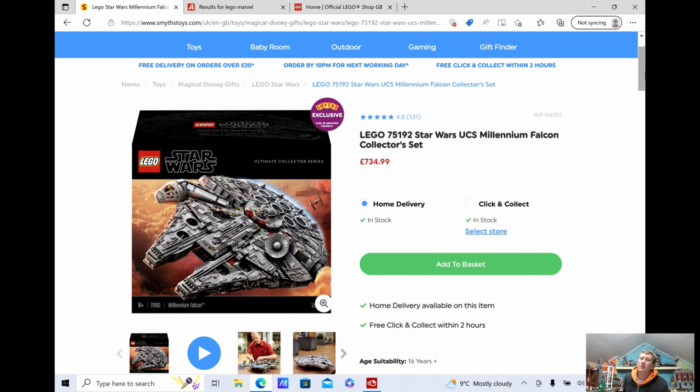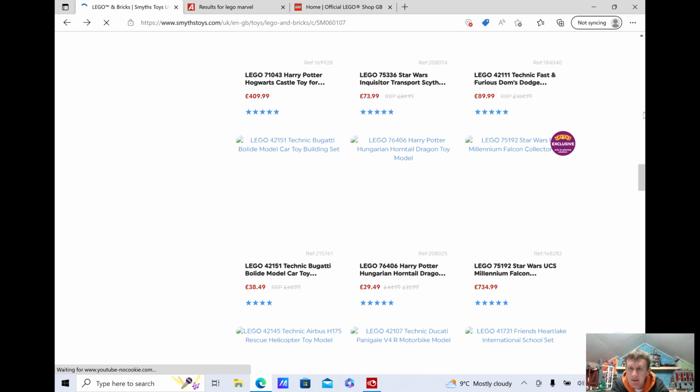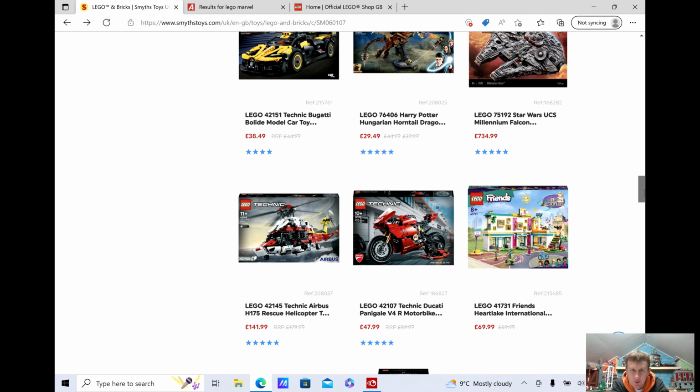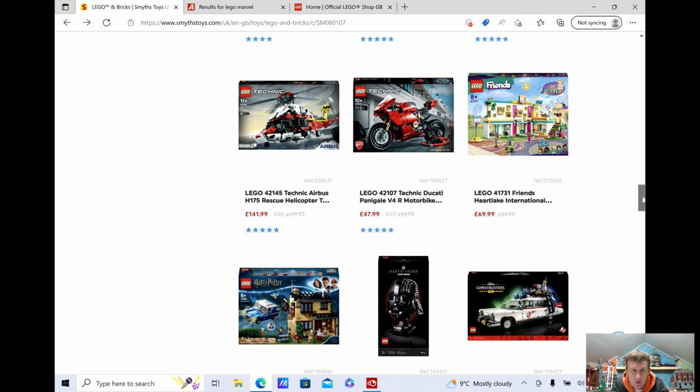With the big, what might be the sail barge coming out? What price do you think that's going to be when that comes out? And are they going to make that the first ever £1,000 Lego set? Or are they going to save that for the Death Star and just make an absolute massive Death Star instead? But we will just gloss over that because had it, sold it, didn't enjoy it. We'll move on. That's a very sore subject.